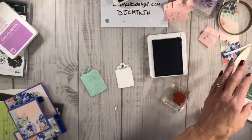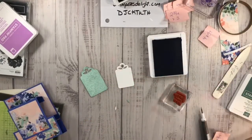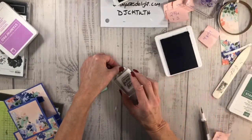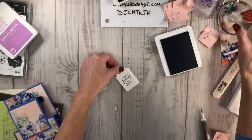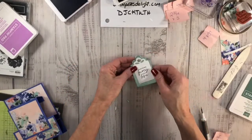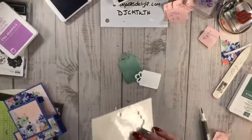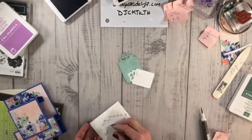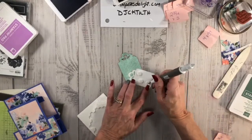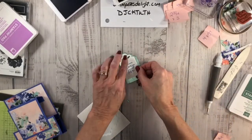They have, sorry about that. They have such great sentiments here on this one. I don't want another sympathy one. Okay, so I'm going to take the Orchid Oasis. I'm going to stamp that down. Sorry for that crash. I'm going to put these together here, and I am going to use dimensionals. I'm going to put that right on top there.